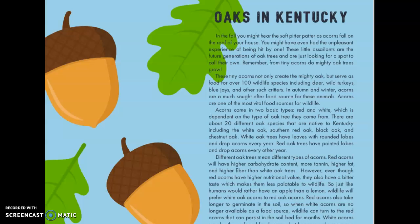Acorns come in two basic types, red and white, which is dependent on the type of oak tree they come from. There are about 20 different oak species that are native to Kentucky, including the white oak, southern red oak, black oak, and chestnut oak. White oak trees have leaves with rounded lobes and drop acorns every year. Red oak trees have pointed lobes and drop acorns every other year.